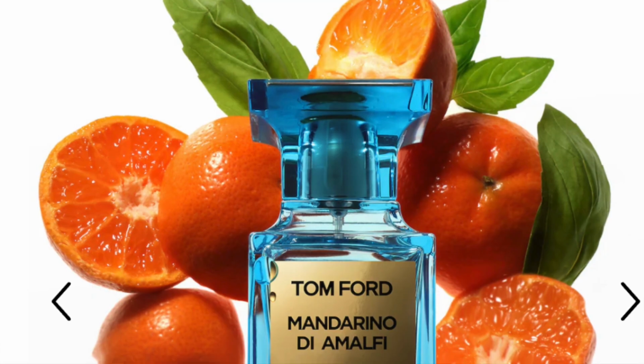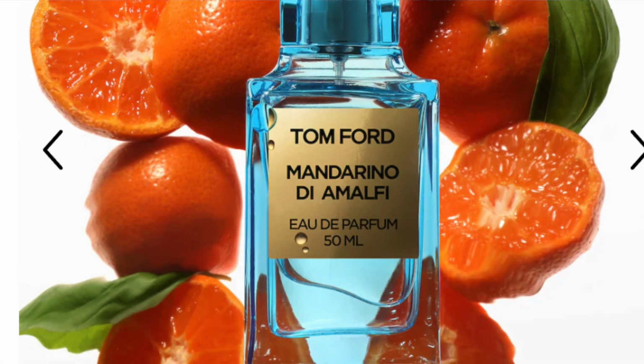And speaking of spring scents, I did want to mention that I love these Tom Ford scents. These are the ones in these beautiful blue bottles. They have this in the Mandarino di Amalfi at Sephora, and this is a beautiful fresh citrus scent, and that one has mandarin, basil, and shiso leaf accord. Love that one, and it's definitely one of these lighter, layerable kind of scents.